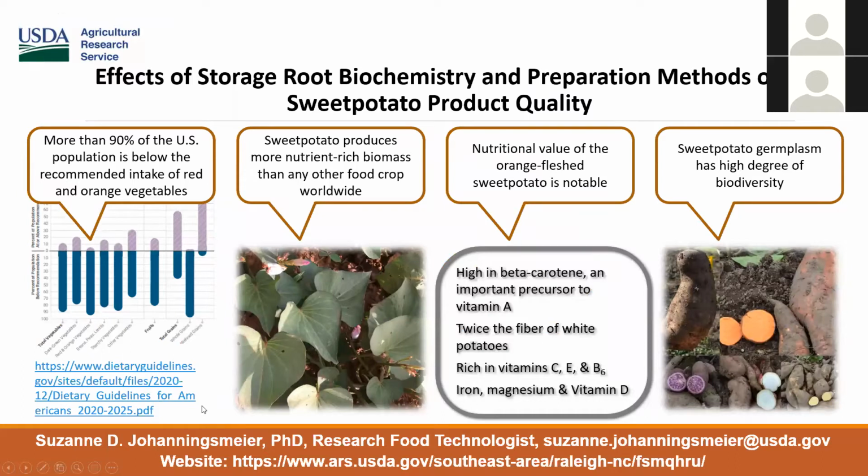fruits and vegetables are recommended for improving our overall health outcomes over the course of our lifespan, and in particular in preventing chronic diseases that plague us here in America. We don't have nutritional deficiencies so much as we have imbalanced dietary habits. In fact, more than 90% of our population is currently below the recommended intake of red and orange vegetables.